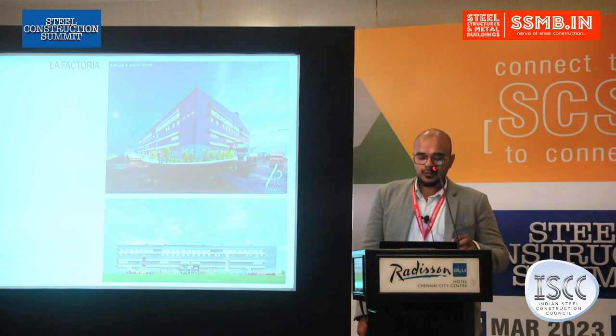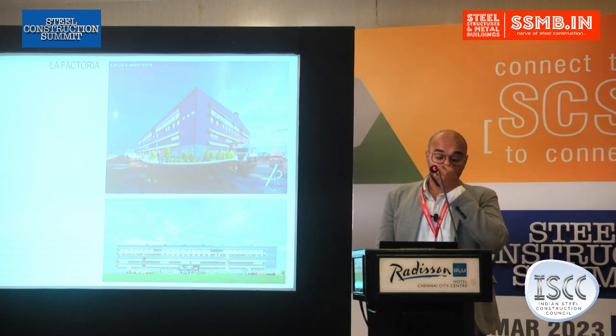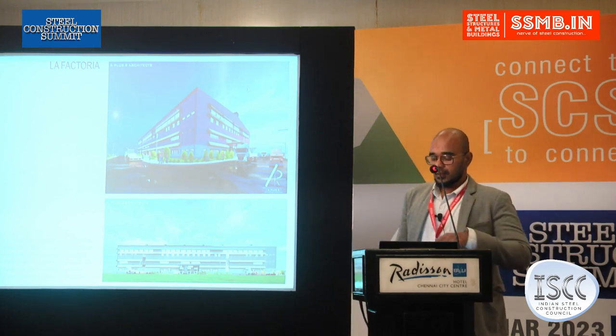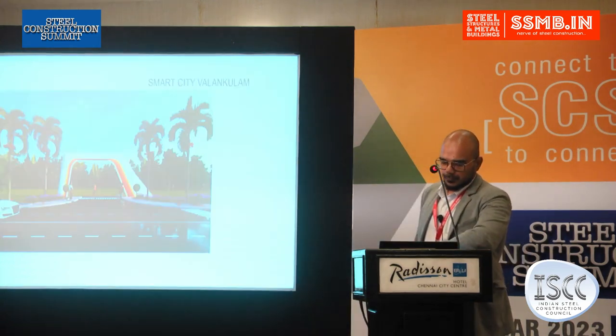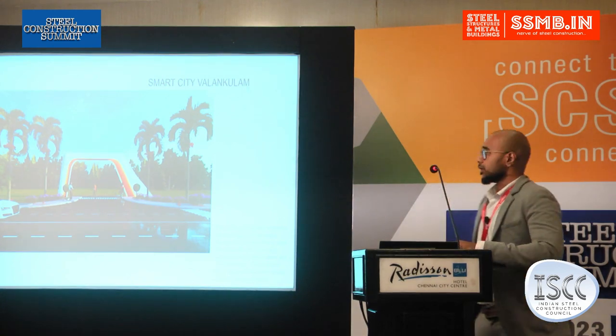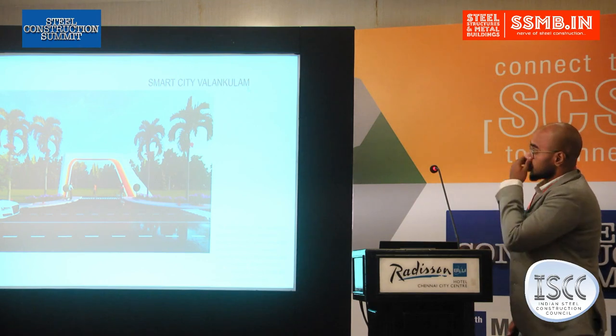And this is quite a unique project, which would not have been possible if there were no PEB fabricators. And in terms of aesthetic sense, we are looking at steel as the option there.